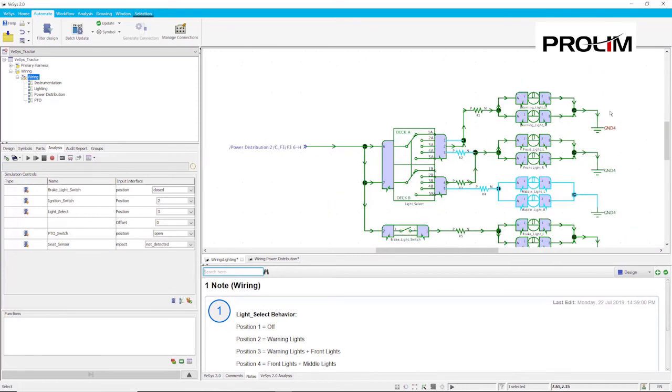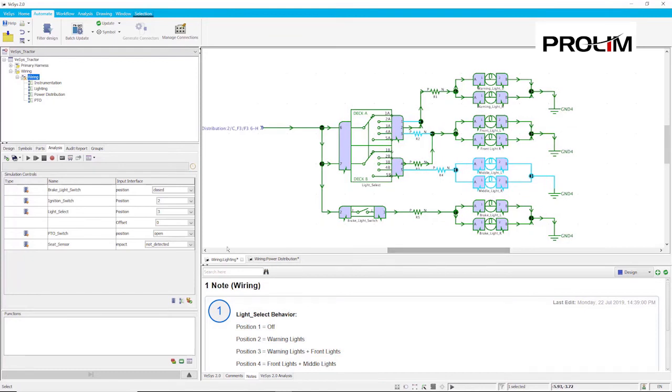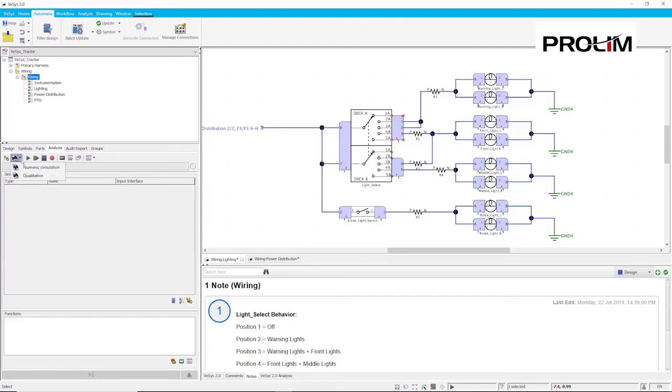Now that that's been fixed, we'll return to doing our analysis. So position 3 should have our warning lights and front lights powered, which appears to be the case now. And position 4 looks like we have our front lights and middle lights correctly powered. So at this point, we've finished performing analysis to verify our connectivity.